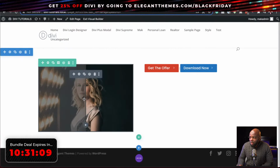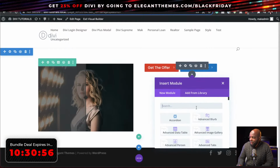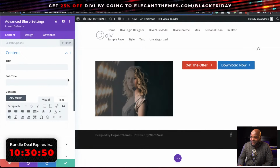modules. So if you're just joining us, I've just been doing a quick demo of the before and after here. And also I did a quick example of how you can add two buttons next to each other here. So let's add another module. Okay, so there's, like I said, advanced blurb. Okay, let's see what this is about. Advanced blurb. Okay, this is going to be very exciting. So let's call this title, right? And let's call this subtitle.